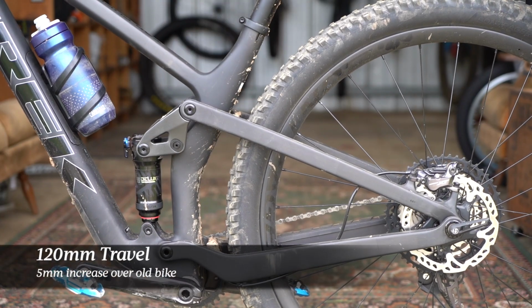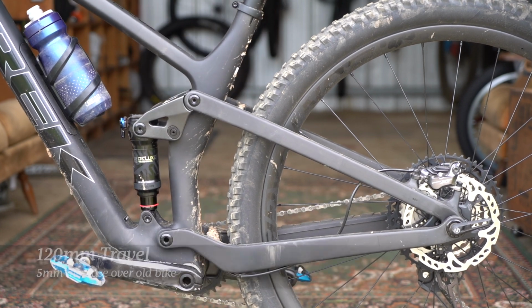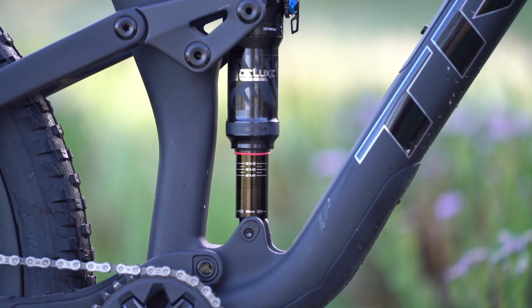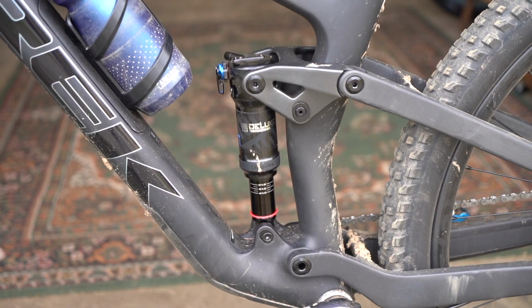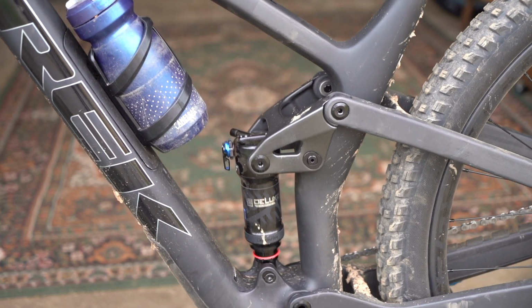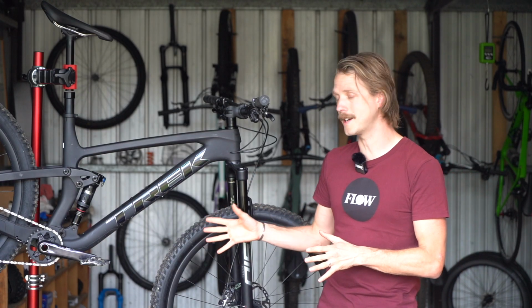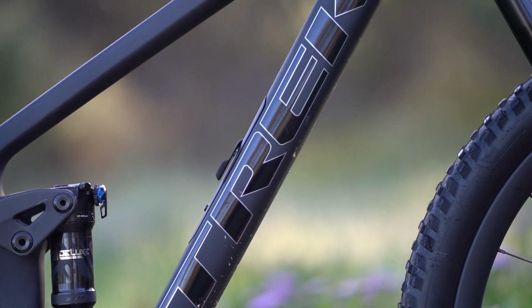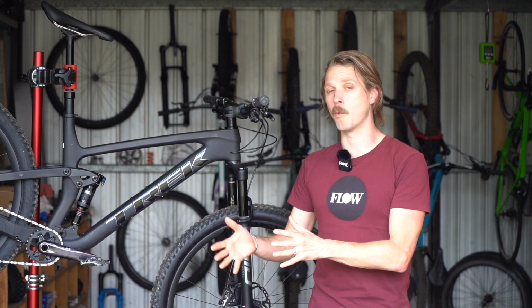That's a 5mm increase on the back compared to the old bike, which is partly achieved by a longer stroke shock. Trek has also flipped the trunnion shock upside down, and the Rockerlink now drives the shock via two seal cartridge bearings for improved sensitivity. You'll no longer find a remote lockout on the Top Fuel, and along with slacker geometry and those chunky tyres, that sees it moving away from its XC racing heritage and more towards being a lightweight trail bike.